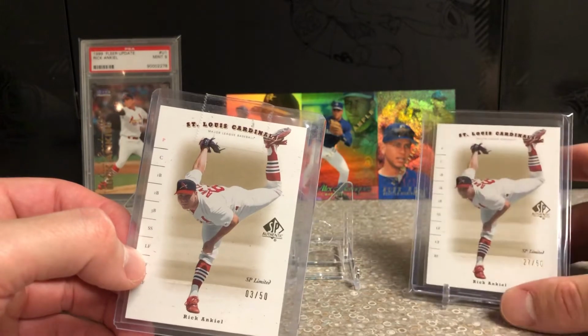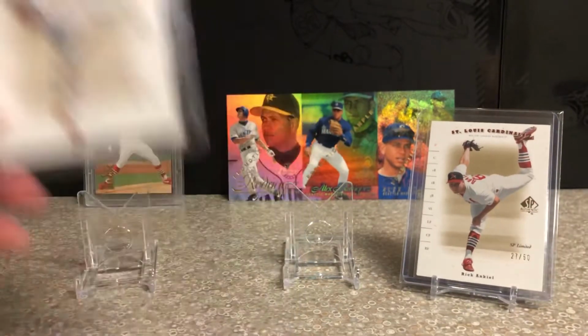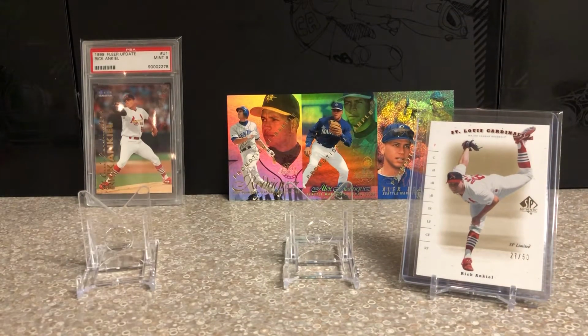So this is from 2001 SP Authentic, the limited parallel out of 50. Nice to have 2 of those. This one, I gotta apologize for the tape on here. I haven't put this in a legit here. Let's get this out of the top loader because the top loader's got a bunch of tape on it.